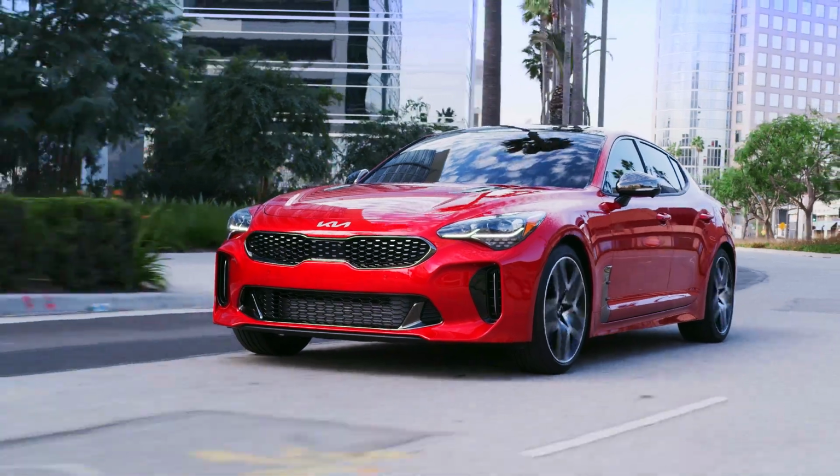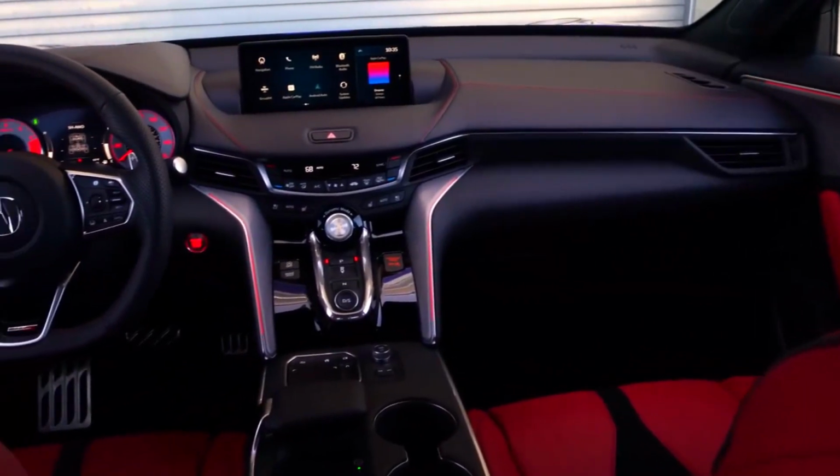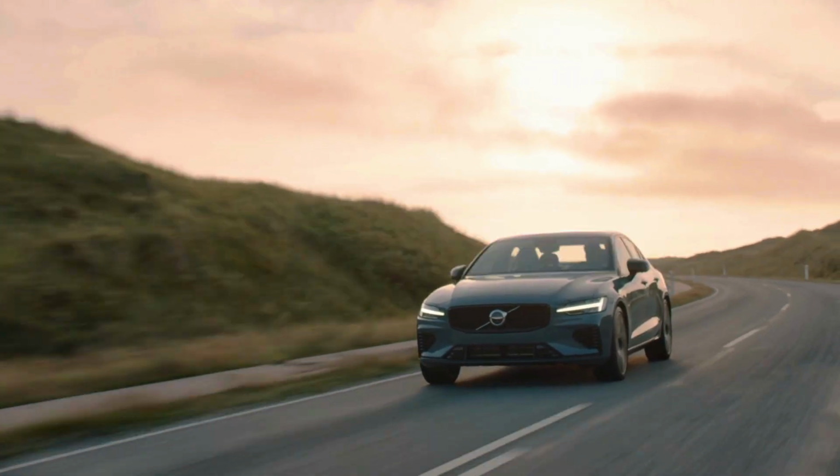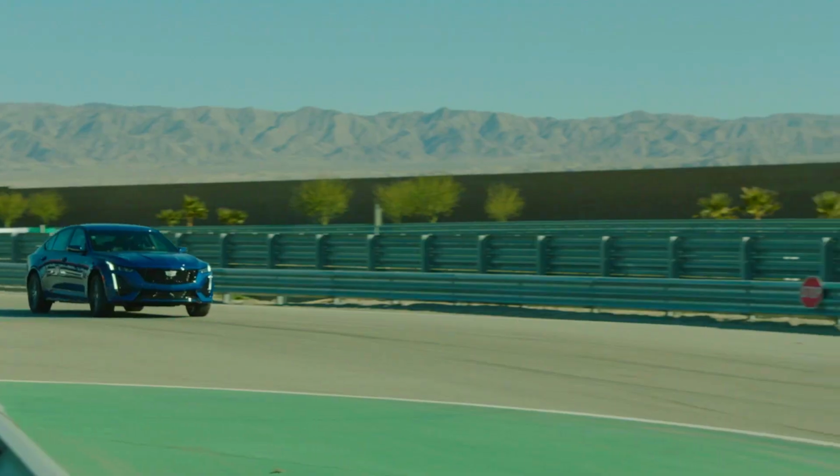Looking to ride in style without breaking the bank? Look no further. The hard work is already done for you. These are the top 4 luxury sedans under $60,000 that'll provide you comfort, efficiency, sportiness, and most importantly, safety.